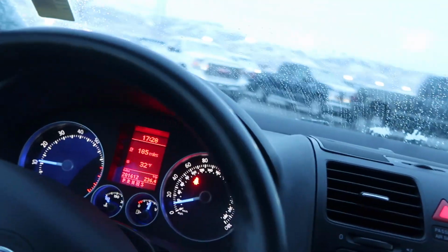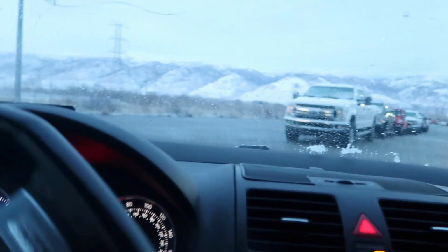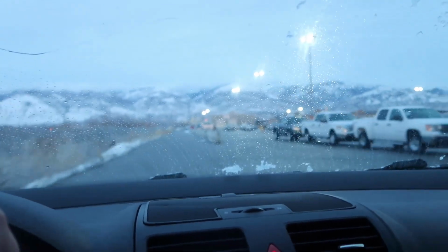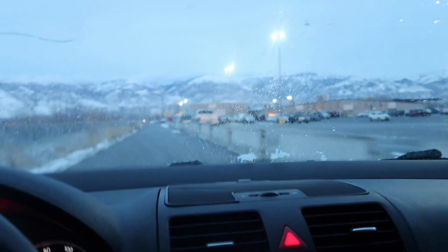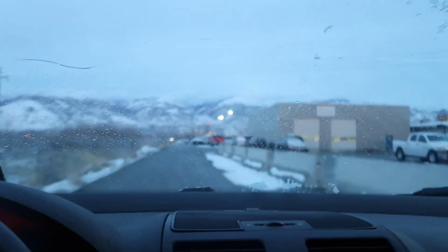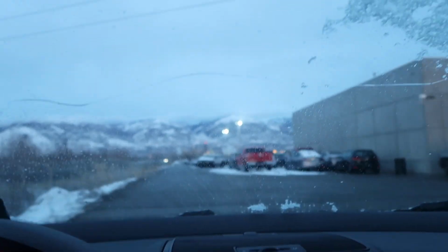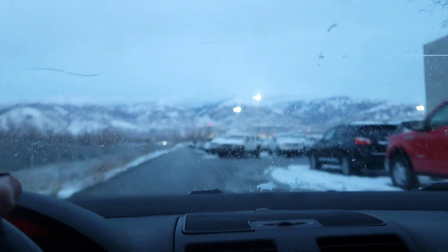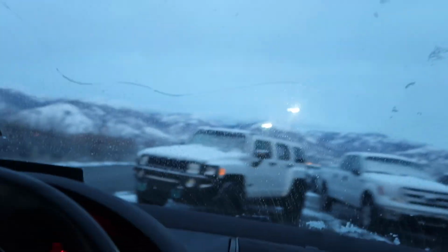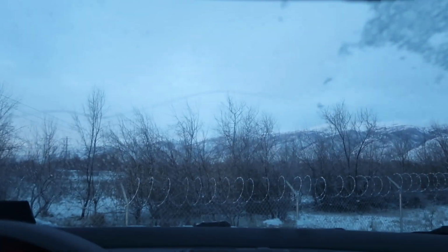Let's go back one more time. Yeah, shifts smooth. That wasn't even full throttle. I was just trying to get it to shift through the gears. Man, this thing with the snow tires, all-wheel drive, would be a blast in the snow.